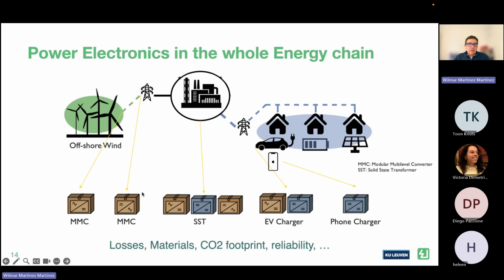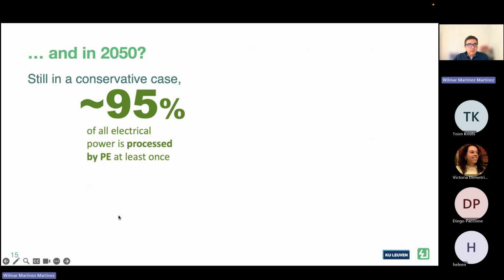And it's also a problem in the future. Like, for instance, if we look into 2050, where we have all of these goals of net zero by 2050, we can predict that by that time, perhaps we will have the 100% power electronics based power system. But let's imagine that is not fully perfect.